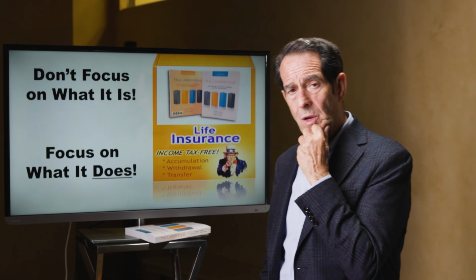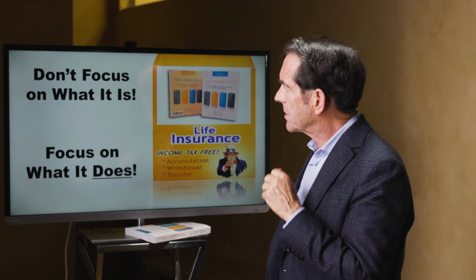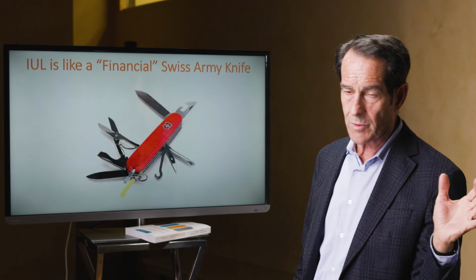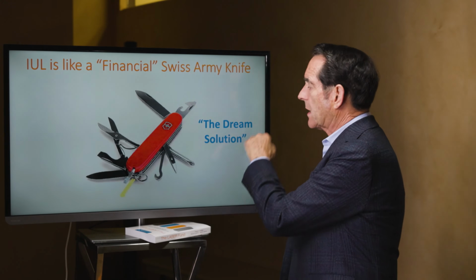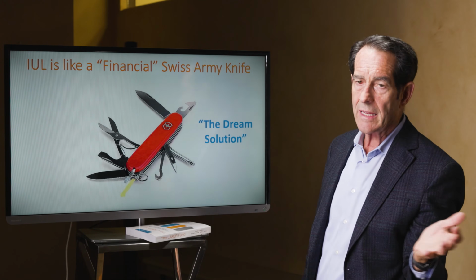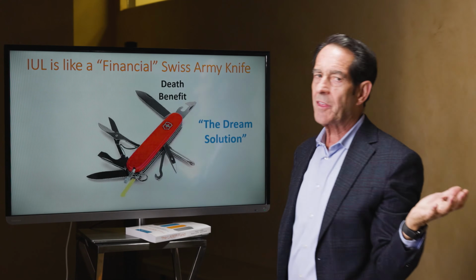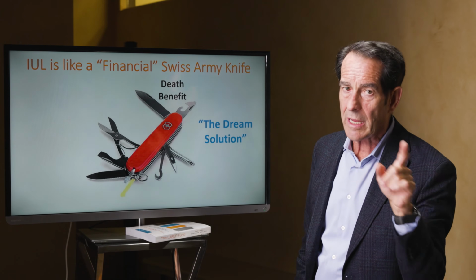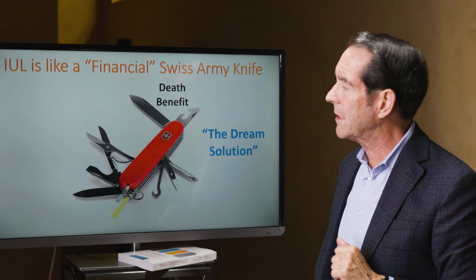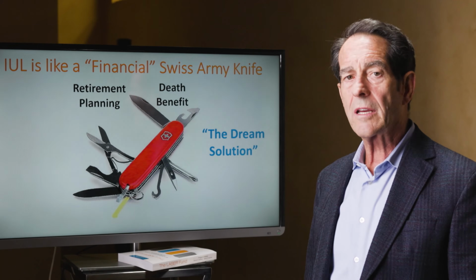Now, let's say you have $1 million and you're starting to take out that income. Well, see, for living benefits, they can use this for all kinds of goals. What I've been talking about becomes the dream solution, and I call it the financial Swiss Army knife in my books. And I want to gift you a copy of this. You can use it for the death benefit, but that's the secondary objective. You want the least death benefit the IRS will let you get away with, and you want to put in the most money for what? Retirement planning, so that you can accumulate $1 million.